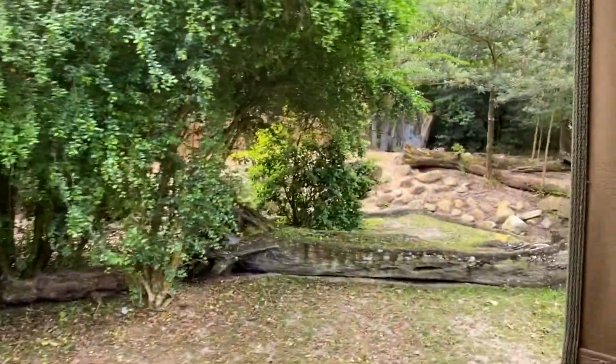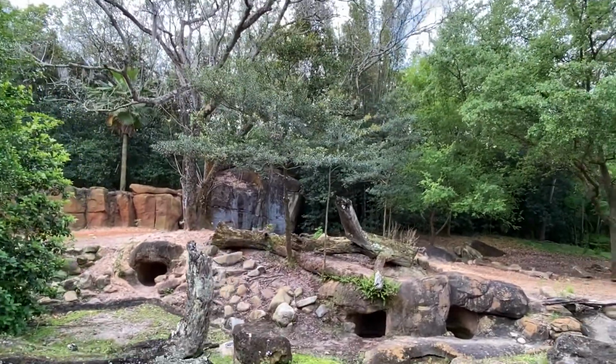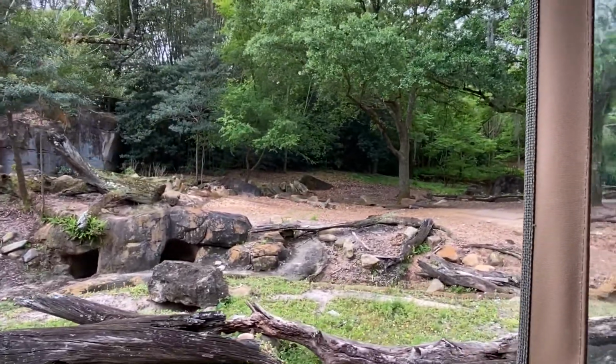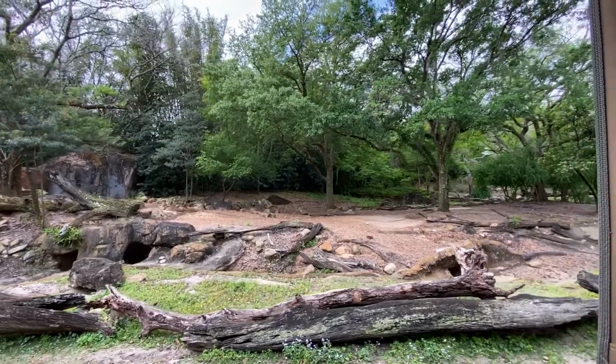On your left-hand side, I just barely see some warthogs laying behind that log there. They kind of look like large hairy rocks. Warthogs are the largest burrowing animals. They actually dig those burrows and then go in backwards, using their tusks to protect themselves. Very fierce animals.